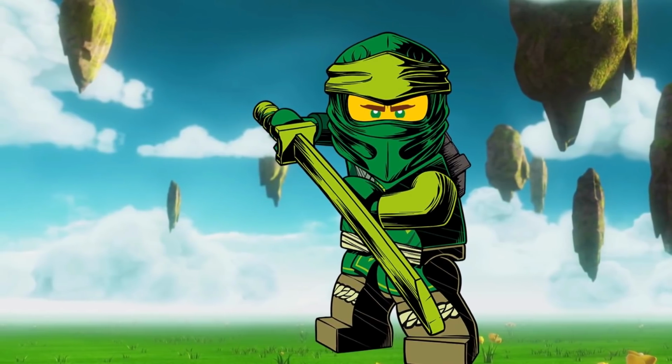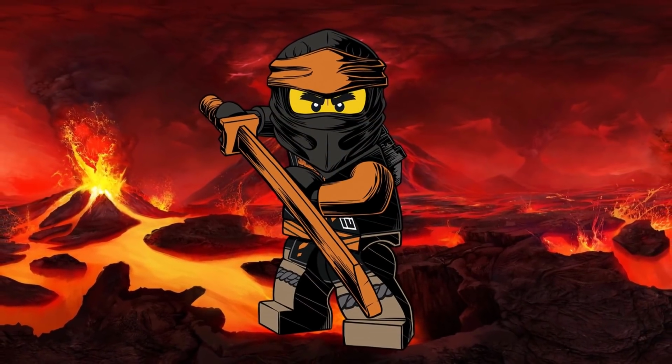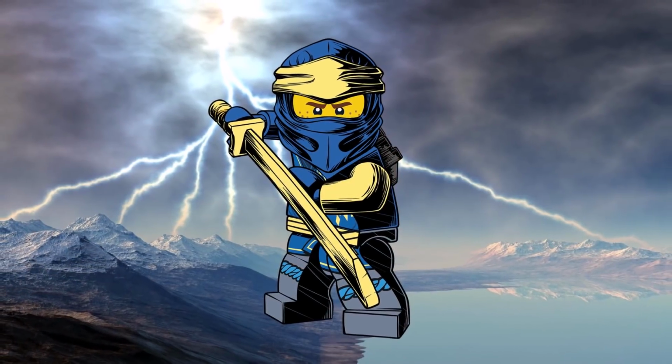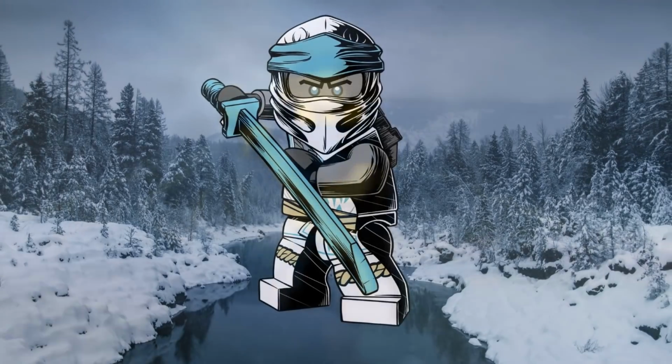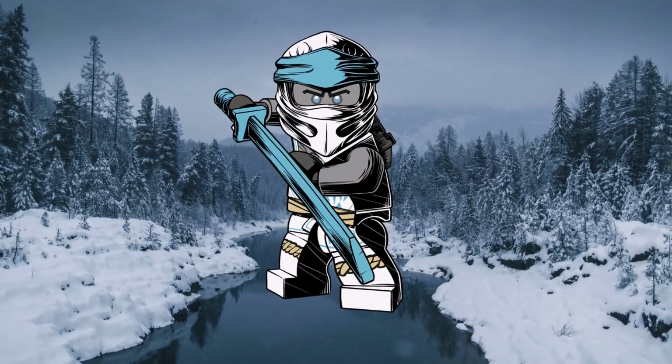I'd say out of all of these suits, my favorite has got to be Cole, obviously. The other ninja are cool too. I don't really have any issues with these designs overall. They do all seem like recolors of figures that we had gotten before, but I don't really have an issue with that. I think this does look pretty good, all things considered. And like I said, if these were to be the new suits for 2022's storyline, I would not be upset.